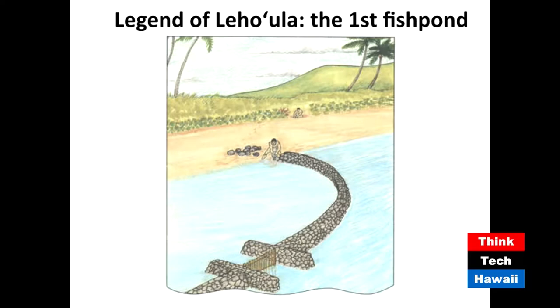How are they constructed? How big are they? Right, so you can see this is the story of Leho'ula, which is the first fish pond constructed ever, and it's in Hana on the island of Maui. And so the person featured there is Ku'ula, who was this amazing fish practitioner who understood fish very well.